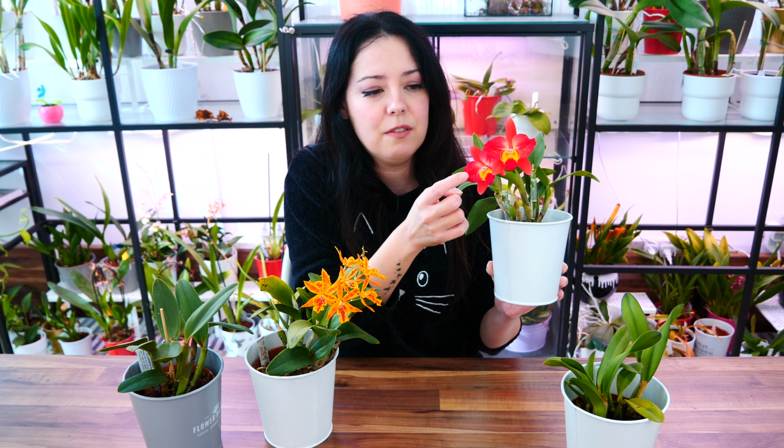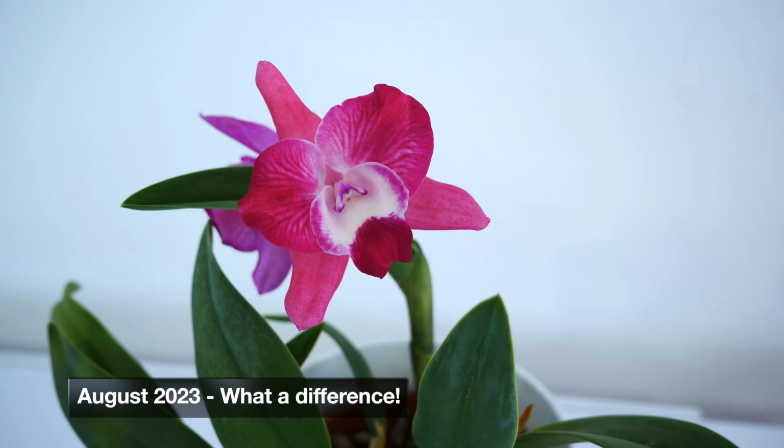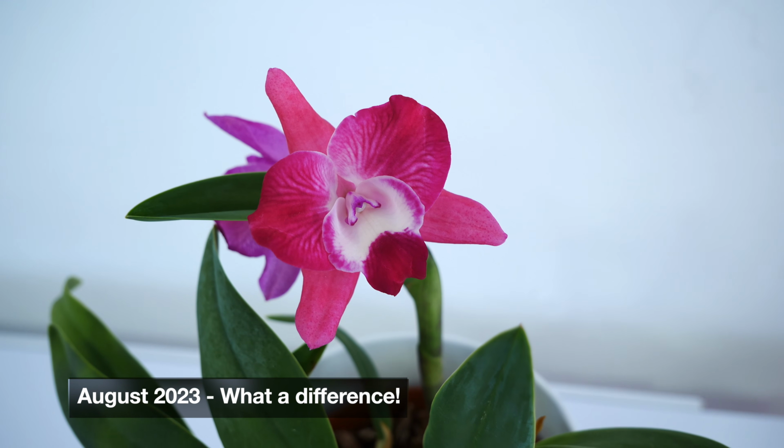The Cosmic Delite is a wonderful coral color Cattleya, which blooms differently in warm temperatures. So we are in winter now, and as you can see, the color is a little redder or more coral, and we have brighter yellow splashes. In summertime, it blooms differently. It's a lot more purple or fuchsia colored, and the splashes, I do believe they're not so intensely yellow, they're more whitish.